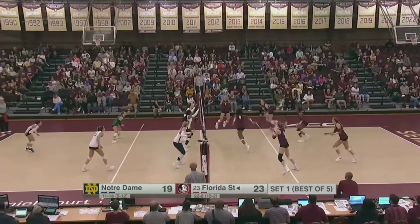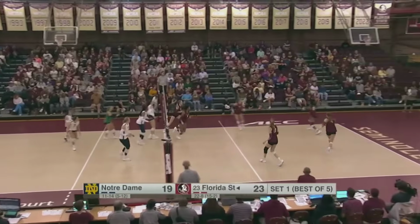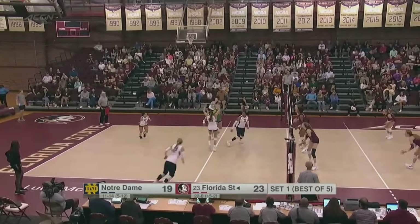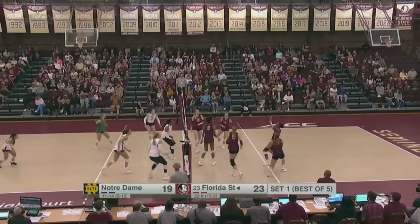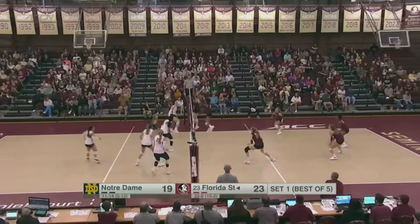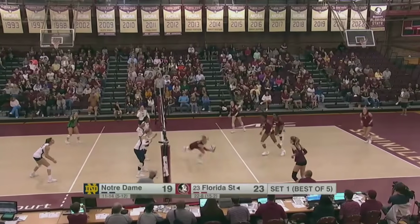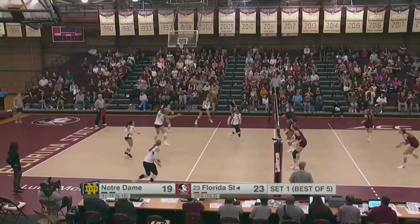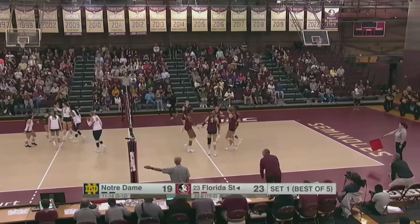Palazzolo. Phelan over on 2, nice pickup by Monson. Lewis, high reach. And Schrader up in the front row goes off speed. Florida State was there to pancake it. Nice rally here. One-handed dive, Phelan. We play on. Palazzolo cross court, count it.